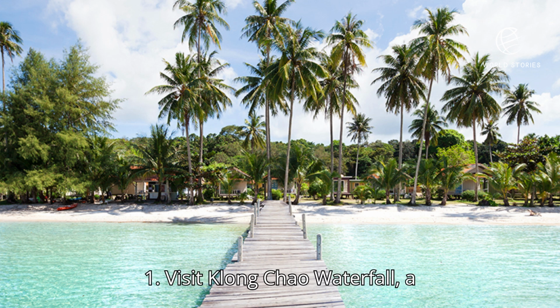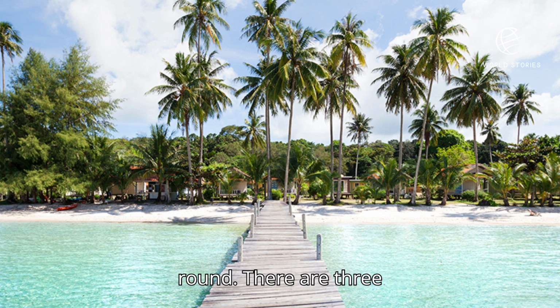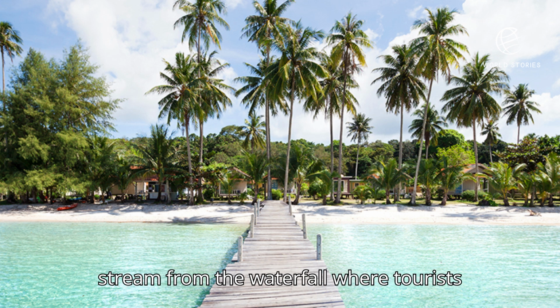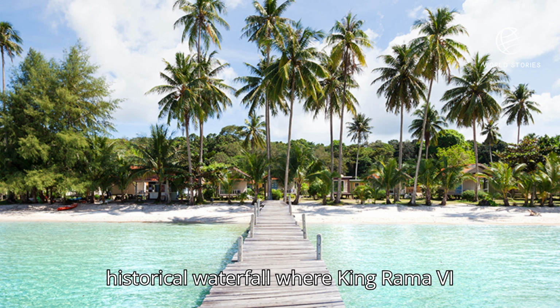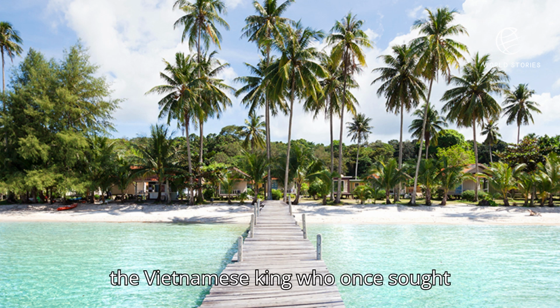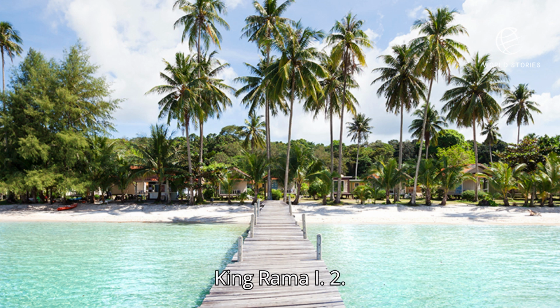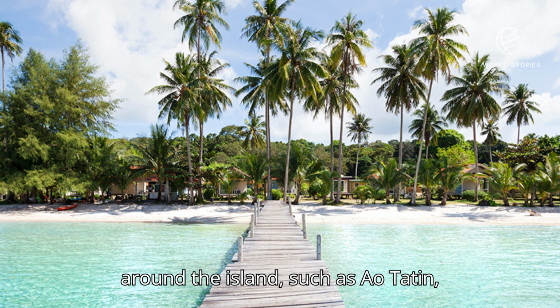1. Visit Koh Chang Waterfall, a waterfall with water flowing all year round. There are 3 levels in total. In particular, the lower level is a large stream from the waterfall where tourists can swim safely. Koh Chang Waterfall is also a historical waterfall where King Rama VI once visited in 1981 and named it Anamkok Waterfall to commemorate Ong Chang Su, the Vietnamese king who once sought refuge in Thailand during the reign of King Rama I.